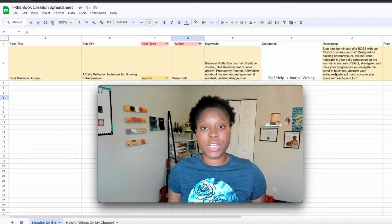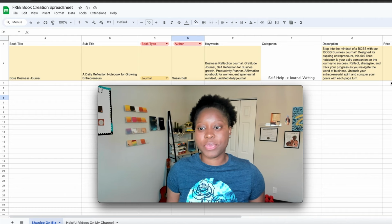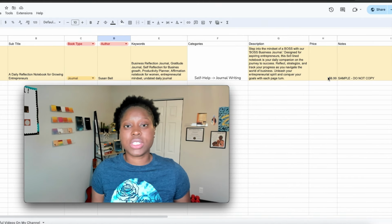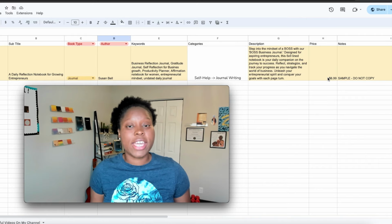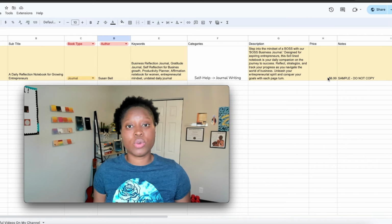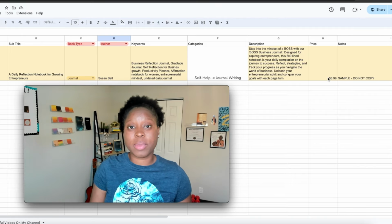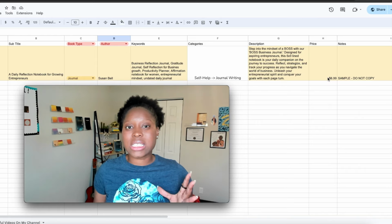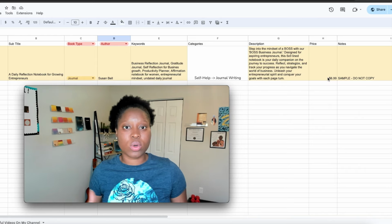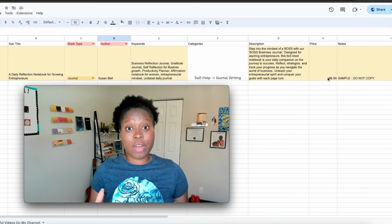Next thing is a description. All books need to have a book description, so you can use different online software to help you come up with copy to use as your book description. The next thing is the price of your book. Just determine what you want your book to sell for. If you have a tool like BookBolt, you can utilize the feature that shows you the average price, or you can look on Amazon and see what other people are pricing their books at. I think $6.99, $7.99, $8.99 are all great prices for simple lined journals. But of course, you can sell your book for whatever you want to.